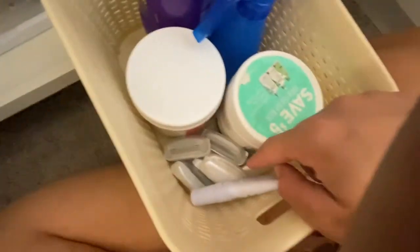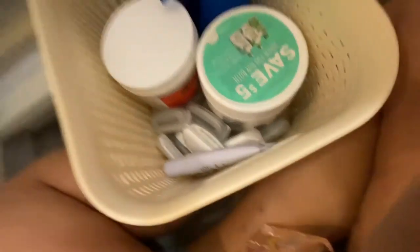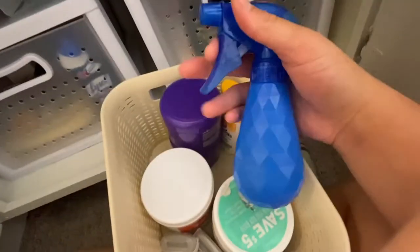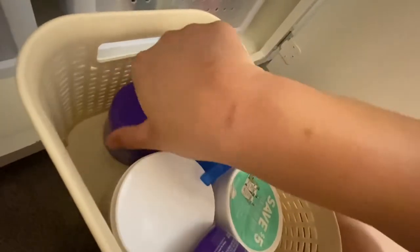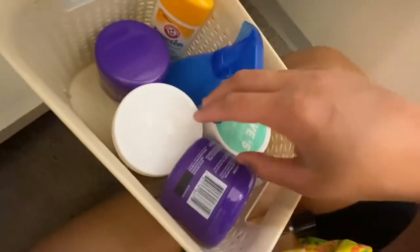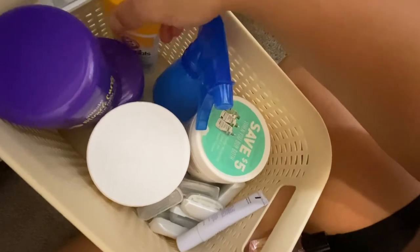I have all my extra razor heads. My moisturizer, this is a clay face mask, the Aztec one, a spray bottle for my hair. I have both of my curl creams. This is my Miracle Curls. This is Miracle Coils, because Walmart didn't have the one that I needed, which is the curls one instead of the coil. Deodorant I'm using right now.